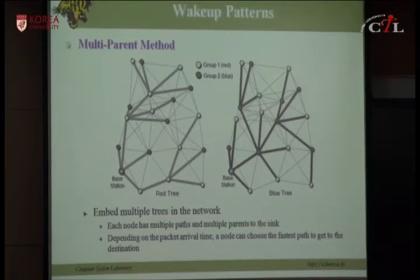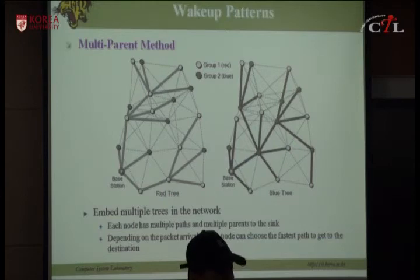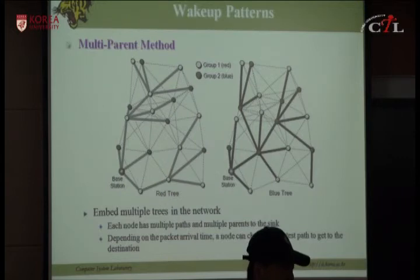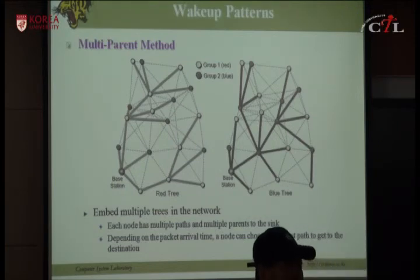And both of them have this wake-up scheduling employed, and so you can transmit events in a pipeline fashion. But sometimes when you detect an event, you have to wait until your parent wakes up. But if you have two trees, then sometimes you have two options, so you don't have to wait for the other. If some tree has wake-up scheduling coming early, then you can use this wake-up scheduling instead of the other one. So that's the advantage of having multiple trees in this multi-parent method. Okay, so only a little bit of improvement.